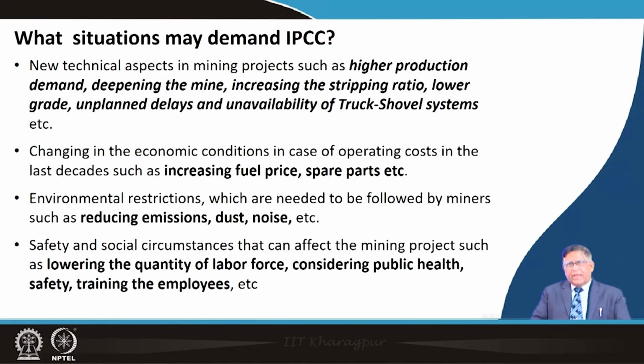Now, if you have a high production demand, and as you are going deeper and deeper in the mines, your production demand will be increasing your fleet size. If your stripping ratio is very high in a mine, you will have to remove a large quantity of overburden. At that time, if the quality of the coal or ore which you are mining is not very high grade, then the price which you will get by selling it will not be sufficient to run a very high cost by deploying a number of trucks. Because as you go deeper into the mines, you will have to remove more overburden over a longer distance, and as a result more trucks.